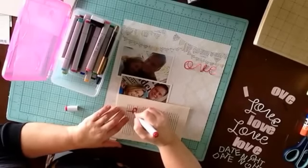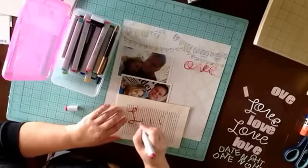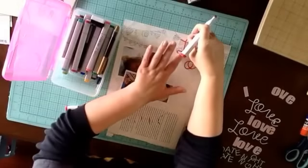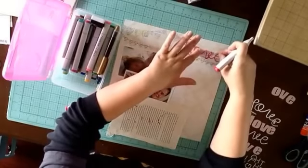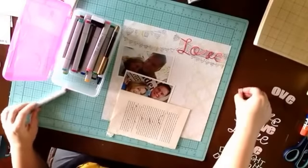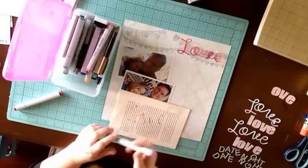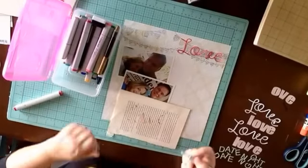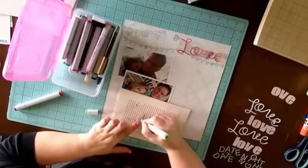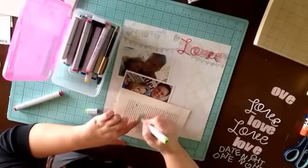So usually I will stick things down as I'm making the layout, but on this layout I think I do want to position everything before I lay it down. So there's love in the top, and this paper is actually pink, but it's a very light pink, and so I think it's just going to take whatever color I give it.